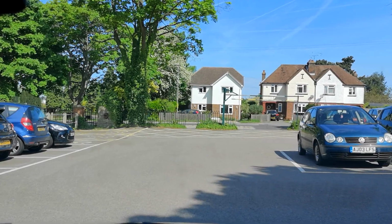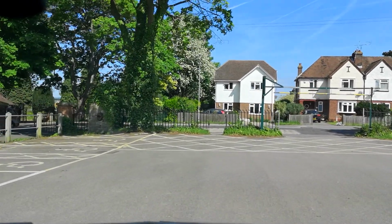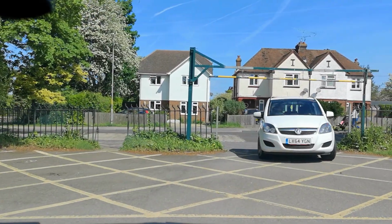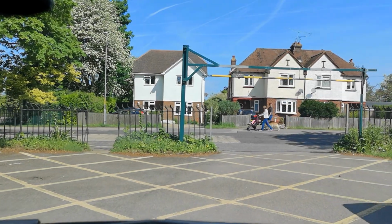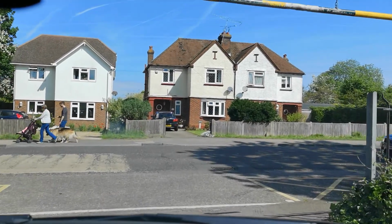So I'm just checking around nice and quickly to see if there's anything moving. There wasn't anything. Now we're just going to pause here because I don't want to stop in the box and let this white car out of the car park. I'm just going to move forward and I'm going to turn left. So I'm going to check mirrors and left, indicating left.